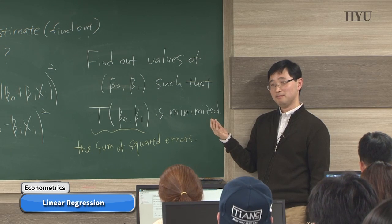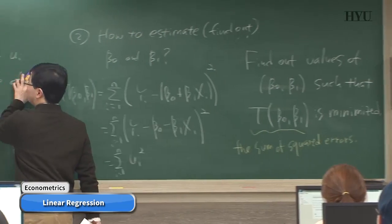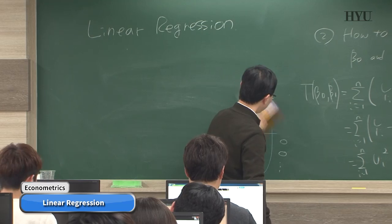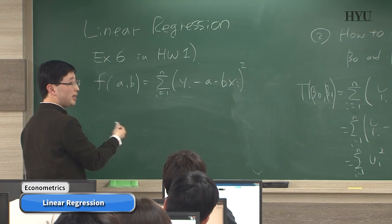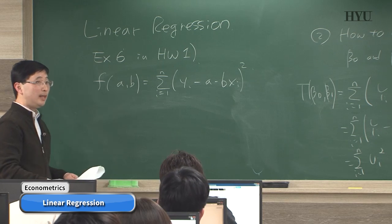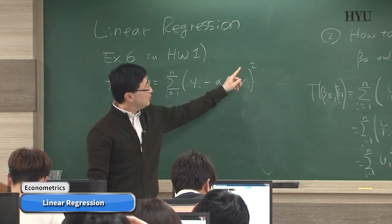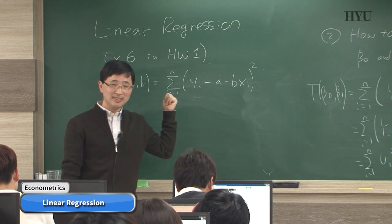Do you remember that? I used a slightly different notation, so just for you to remember, I gave you something like this. And then we find the value of a and b such that that value minimizes this function. Okay, sum of squared prediction error. Do you remember this? Is it correct? Is it example 6?